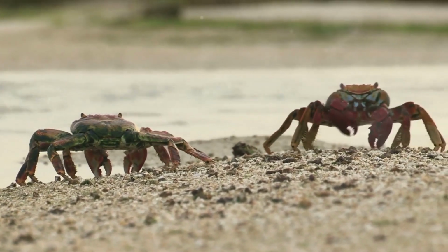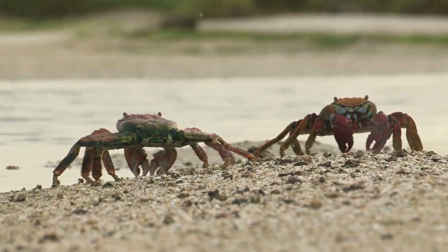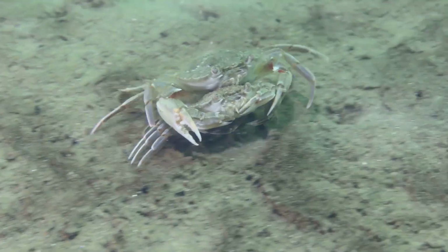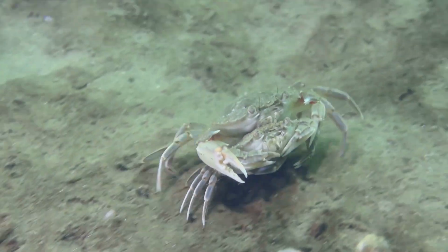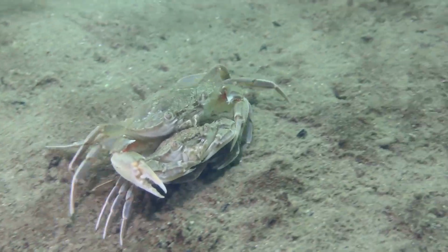Now let's get to the juicy stuff, mating rituals. Crabs have a unique courtship that involves male crabs performing a dance or a fight to win over the female. Once the female is impressed, the male will carry her around until she is ready to molt and mate. This process can take days, and it's a testament to the male crab's patience and determination.